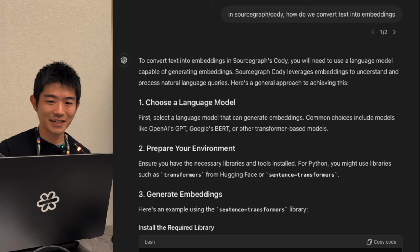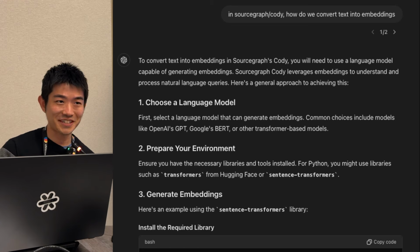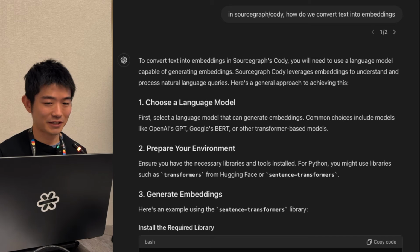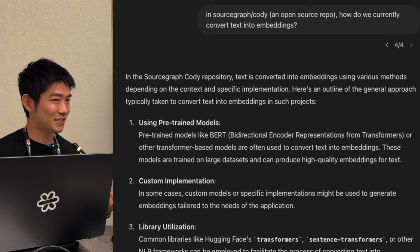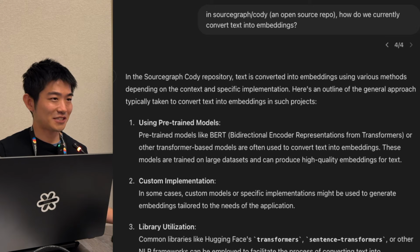So here what I'm doing is I'm asking a question about an open source repo, right? Like in theory, it was part of the training data for ChatGPT, so it should be able to answer it correctly, but it can't. And here, I'm even emphasizing, in SourceGraph Cody, an open source repo, how do we currently convert text into embeddings? It gives me an answer that sounds right, but it turns out when you look into it, it's not quite correct. And this is for an open source repo. If you're talking about a closed source repo, that's even worse because it doesn't even have a way of answering questions about a closed source repo.